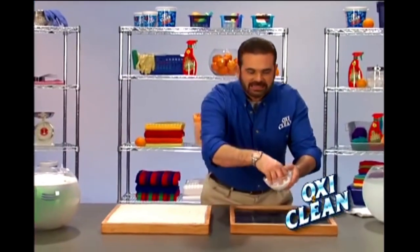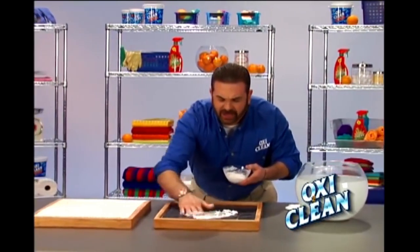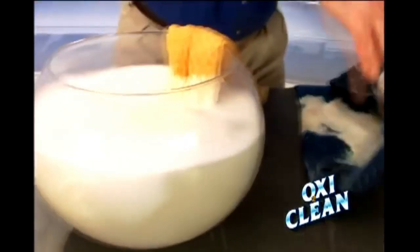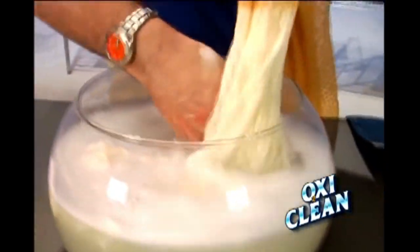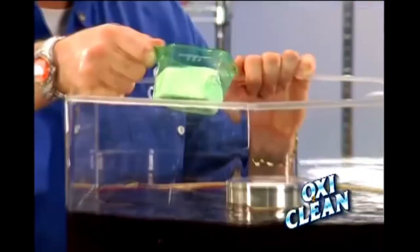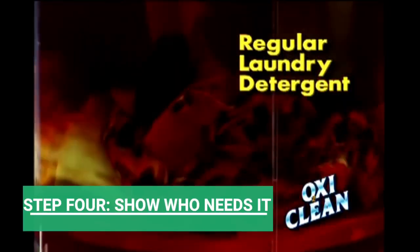Make a paste, make it 10 times as powerful. The longer you let it set, the easier it is. It'll whiten your grout and get rid of your toughest stains. Sometimes soaking is the solution. If you use bleach... Okay, first of all, who does that? You ruin your clothes. OxyClean won't hurt the material, even lace. It has the power of bleach without the damaging side effects of chlorine. When your laundry detergent just isn't enough... Because apparently your kids came home covered in coffee and dirt.